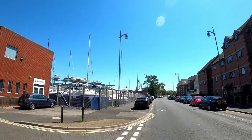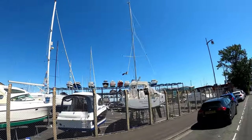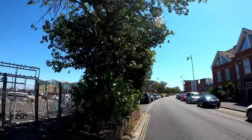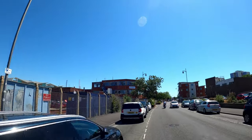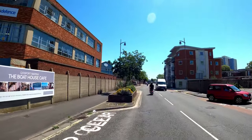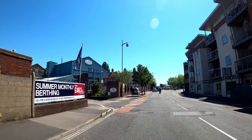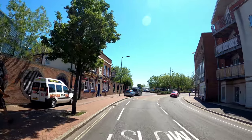Spinnaker Tower getting ever closer, or Emirates Tower, another boat yard. Nice looking boats in there. The Gosport ferry terminal is just up here on the left.